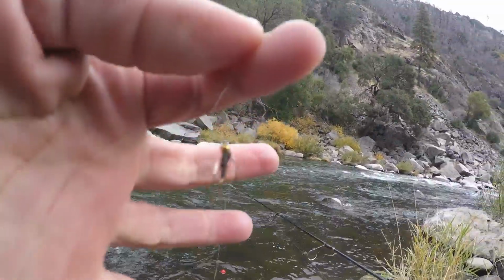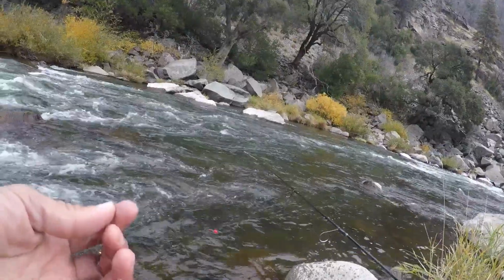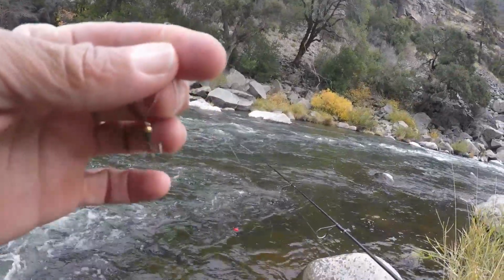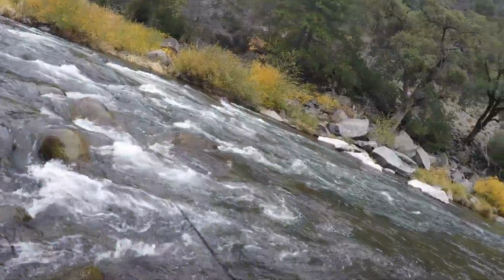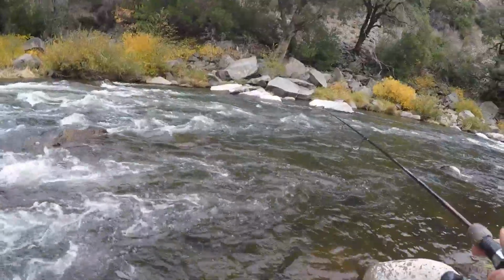So I put on this large pheasant tail bead head, which I have to use the larger ones because I got 6-pound monofilament, 6-pound test. Can't fit through the eyes of the smaller ones. And then I just moved my bobber up a ways and I just drifted, just like you're fly fishing with a strike indicator, same thing. And he didn't even hesitate to hit that.